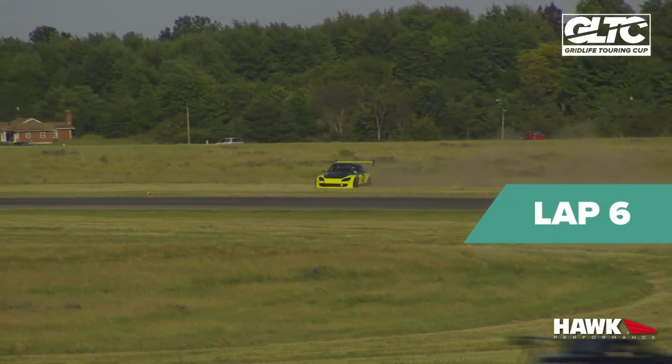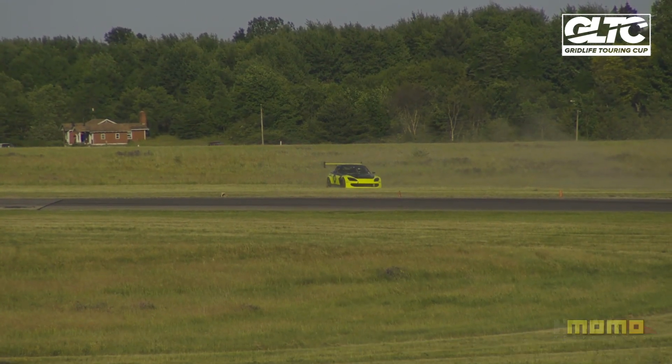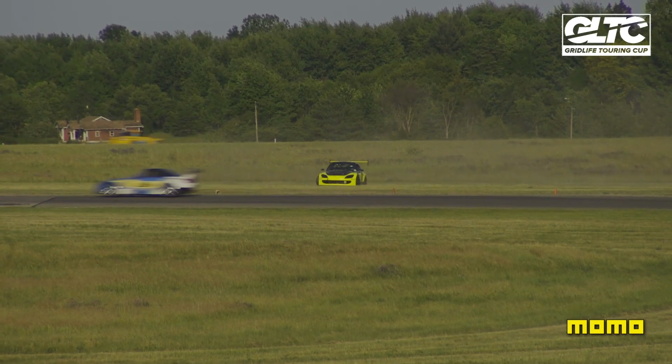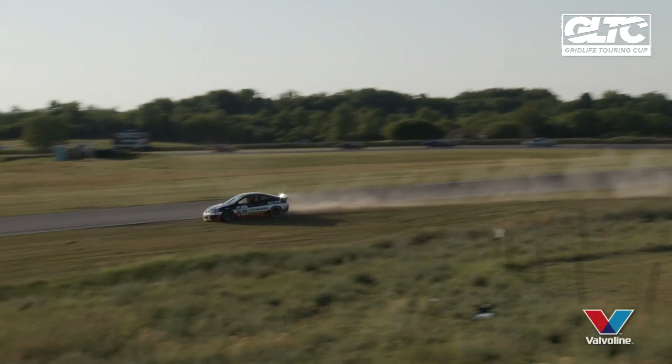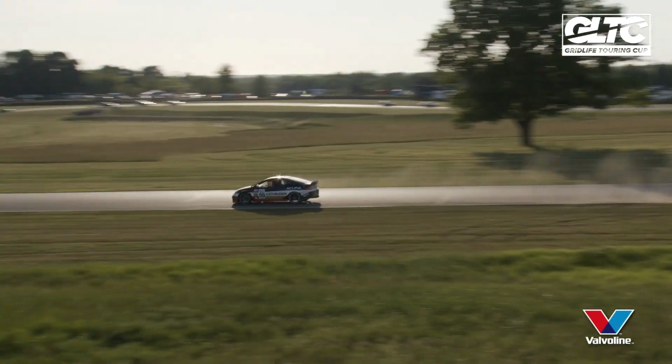There's a car off. That's Todd Cayley at the exit of turn number 6. That's a spin for Cayley. He'll get that car back rolling by the looks of it. Sort of dried out offline. And there's Jeremy Boysen going for a ride off in the dirt.